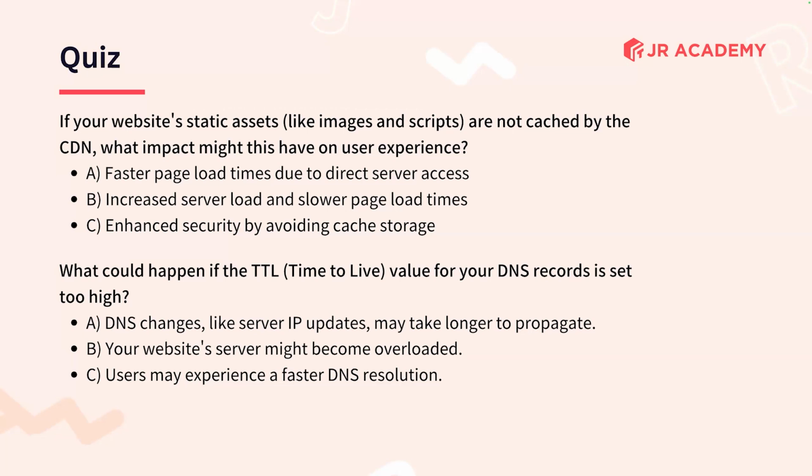A is correct. Now, C is also correct, by the way. So this is one of those examples that sometimes, there's no right or wrong. C is also correct. Users will experience a faster DNS resolution because it all happens directly in the cache. But they may get the wrong response, but the resolution itself will be faster. But that's great. The right answer was A for this one. Good job, everyone.